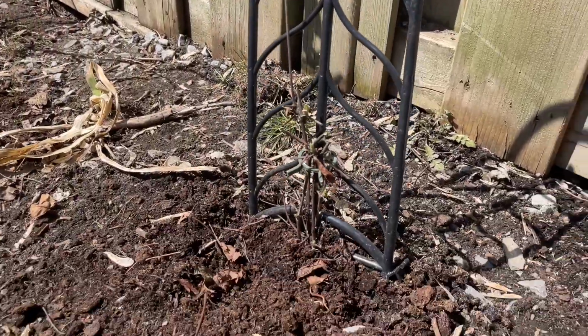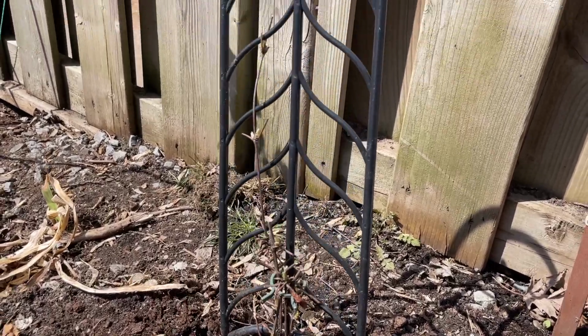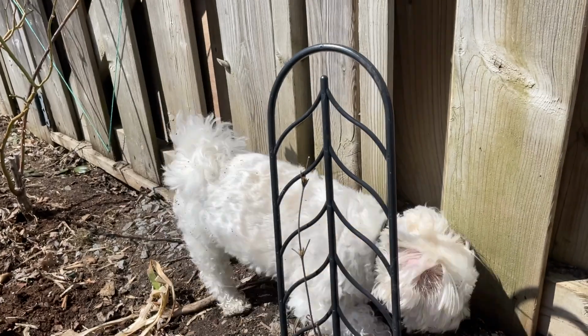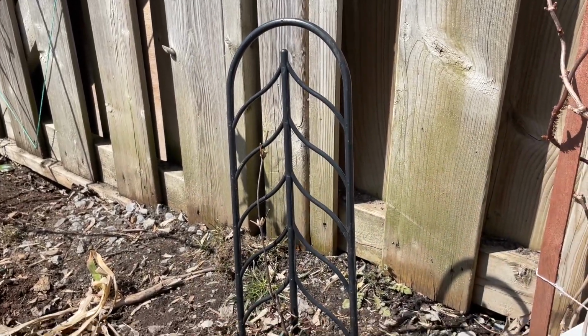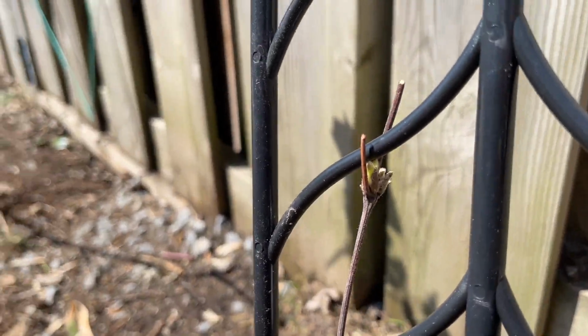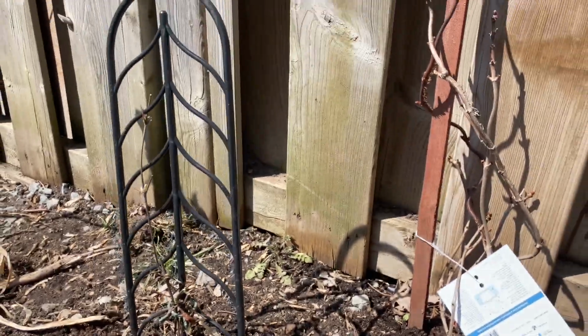And then I really trimmed this non-labeled clematis. It had a lot of dead. What happened was, I think it was all wrapped around the top of that support, and it just didn't survive at the top. So I just chopped it down to its latest buds and where I found green at the tip, and called it a day.